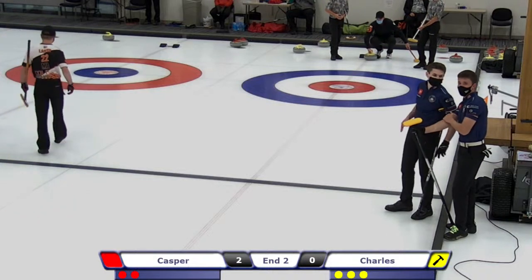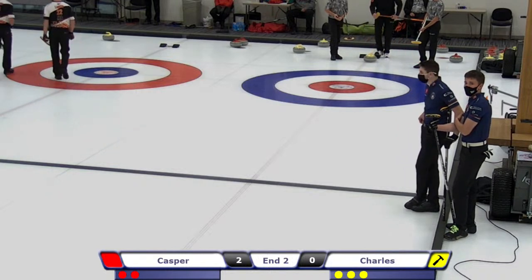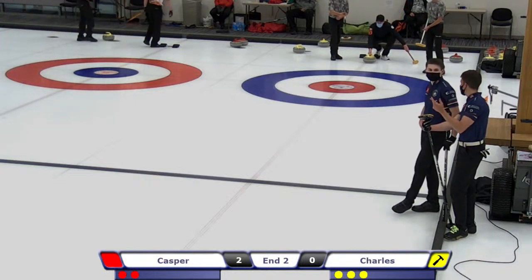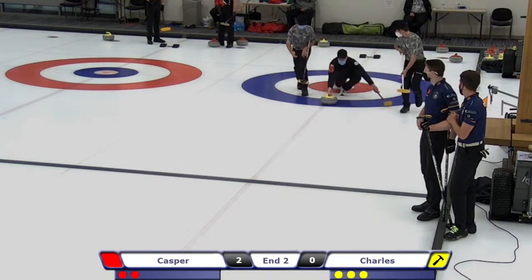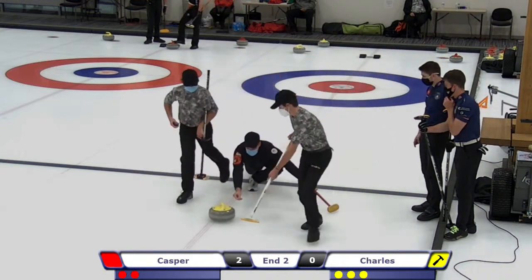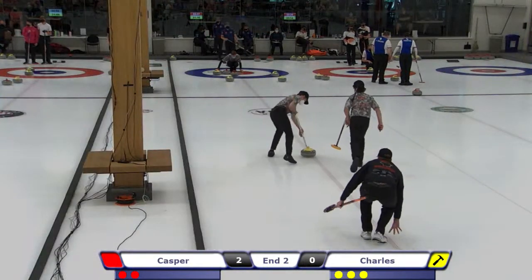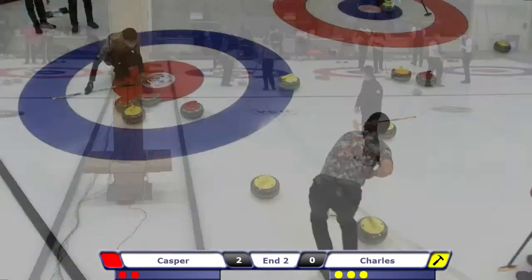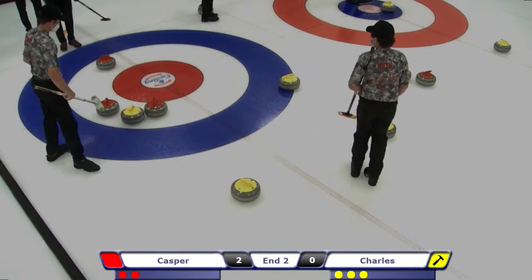Same weight, maybe a little bit more. Just letting the sweepers know how hard he plans to throw the stone. A little bit of a tight slide there. Noah's got to work to get this one by the guard. Hard, Noah. Come on. Oh, just grazes the guard.